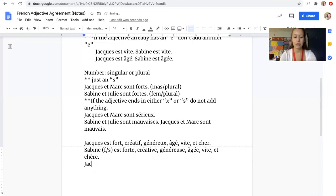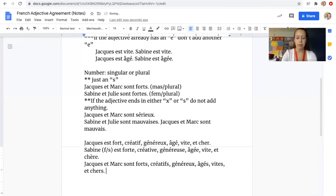I'll show you as well with Jacques et Marc sont forts, créatifs, généreux, âgés, vite, et cher. Okay, so this is my masculine plural. So here I've added an S. I didn't add anything here because it ends in an X, and the rest I added an S.